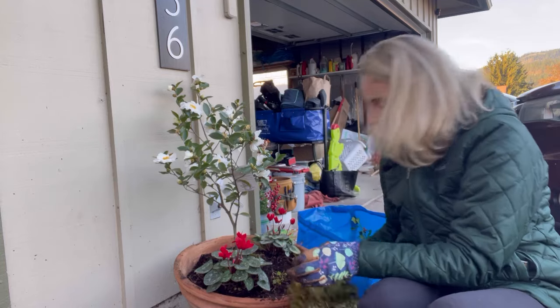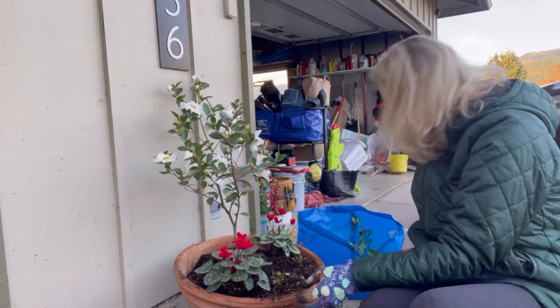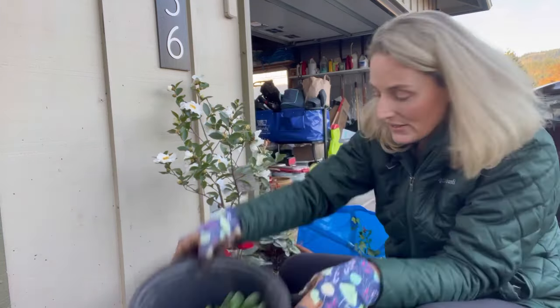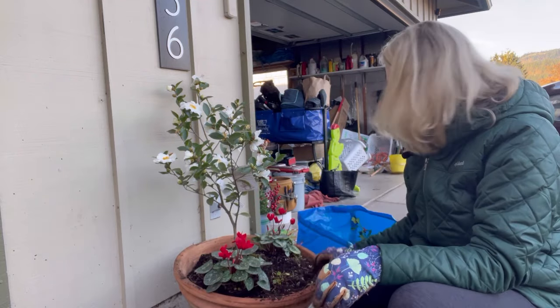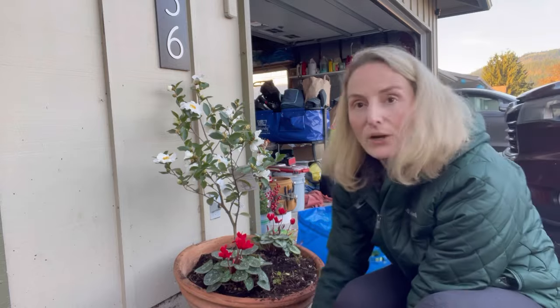All right. So here's all the creeping Jenny I took out. Here's all the Halloween pansies. They gotta go. And I'm gonna go grab some soil, and then I'm gonna pretty up the top part with some pine cones.